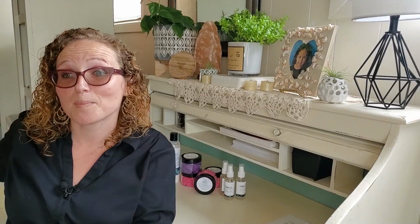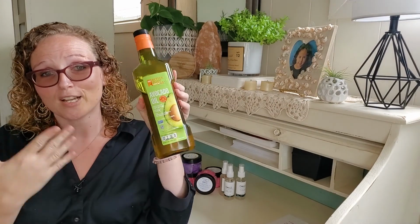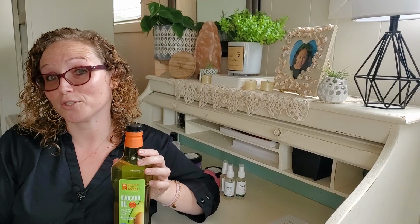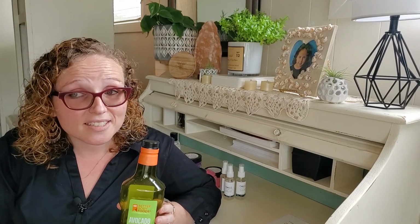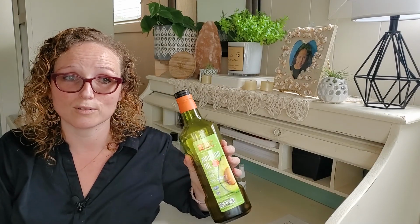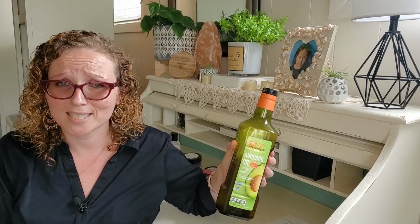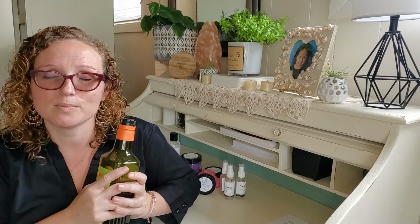Okay, next up is my personal favorite, and it's avocado oil. Not only is this the only oil I cook with, but any formulations for myself, I usually use a lot of avocado oil. I love it. My skin loves it, and it is just really an amazing all-around oil. It has a high oxidation point, so you don't have to worry about it going bad really fast. It can be heated really high. It's my favorite oil.